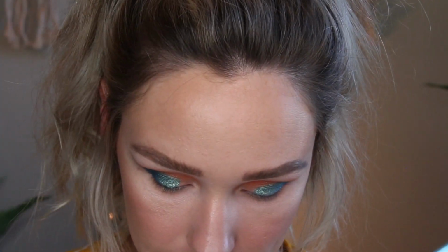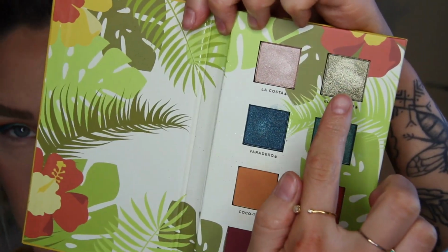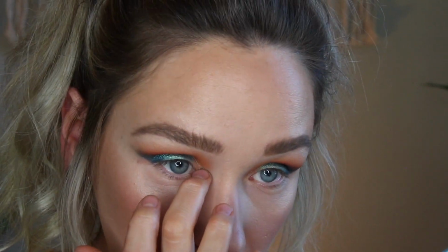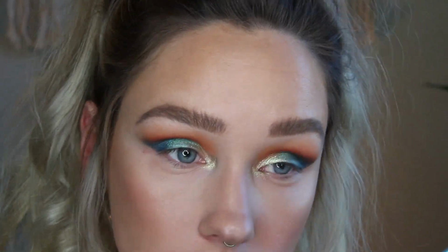Cool, cool, cool. I didn't necessarily intend for it to be a dramatic winged look, but it's fine. And then I think I'm gonna go into El Malecon, just with my finger. I don't know what I was thinking. You know what? I'm gonna turn this into a one palette, two look kind of thing. This will be the dramatic, crazy one, and we'll do a more subtle one after.